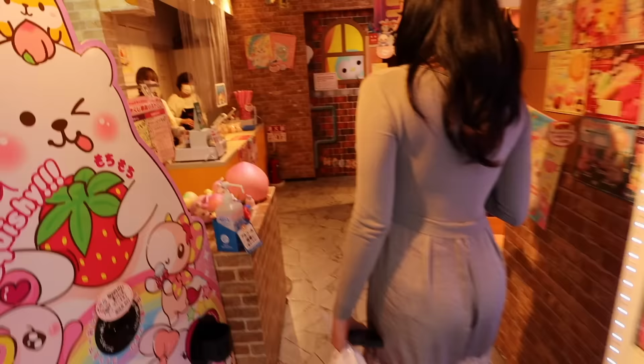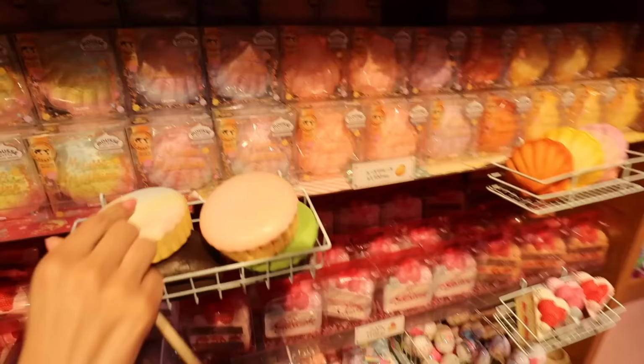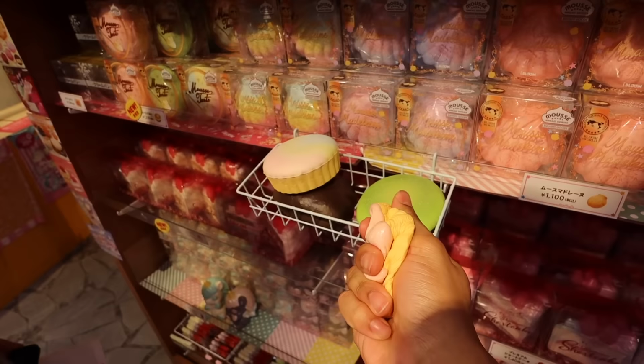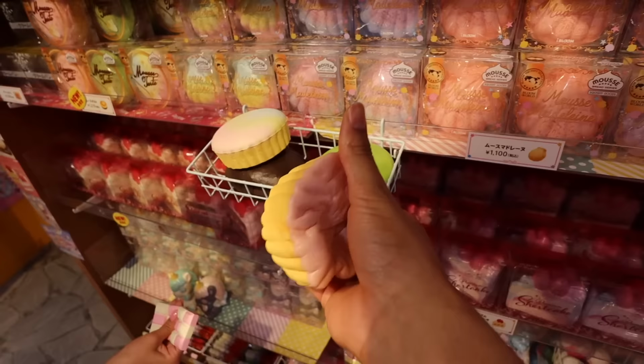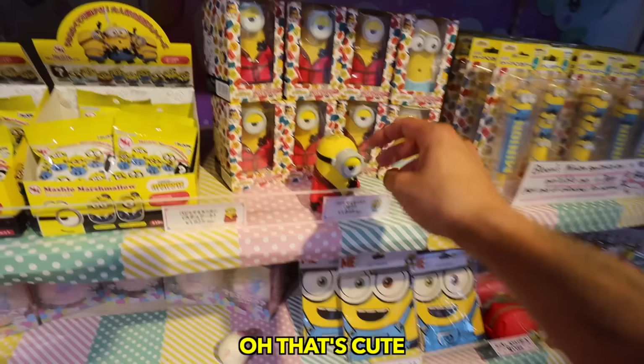This is a cute little shop. It is squishy. Everything's squishy. Oh, it is squishy. Ooh, that's satisfying. That's probably a good stress ball. What about this one? I'm getting at least one of these. This is cool because maybe for your office, you need to get a cool one for your office. I'm trying to find one. Oh, look, a minion. Oh, that's cute.